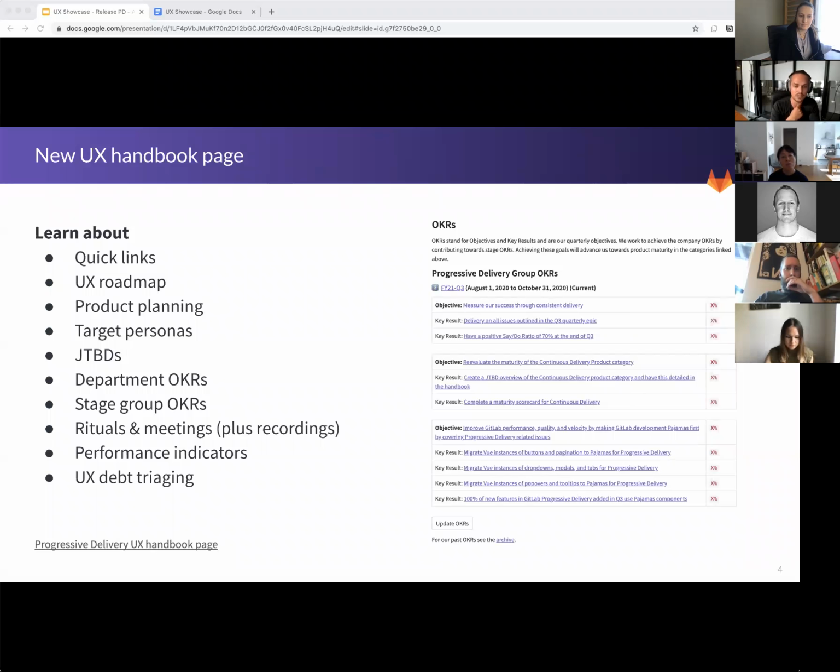Then you have rituals and meetings. They're all listed there, plus recordings. This is, of course, a work in progress, but I think it's pretty nice that you can immediately dive deep into the actual things that are going on in the stage groups. Performance indicators that are more UX department level, but also coming in are stage group specific performance indicators. Those are a work in progress at the moment. And some info on UX debt triaging. Please check it out. The link is in the slides.